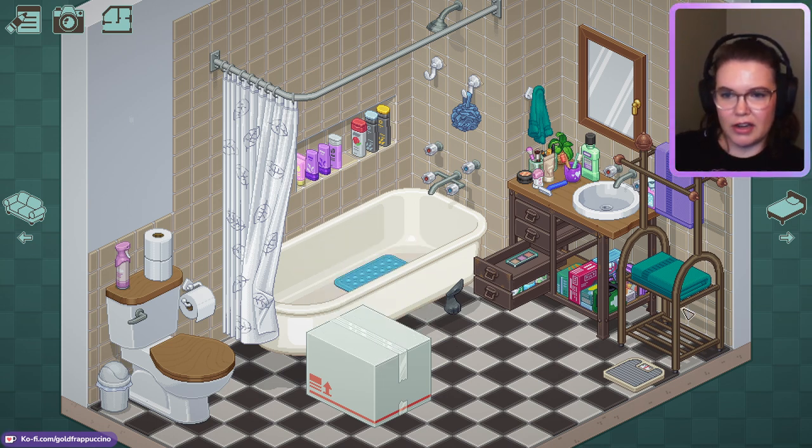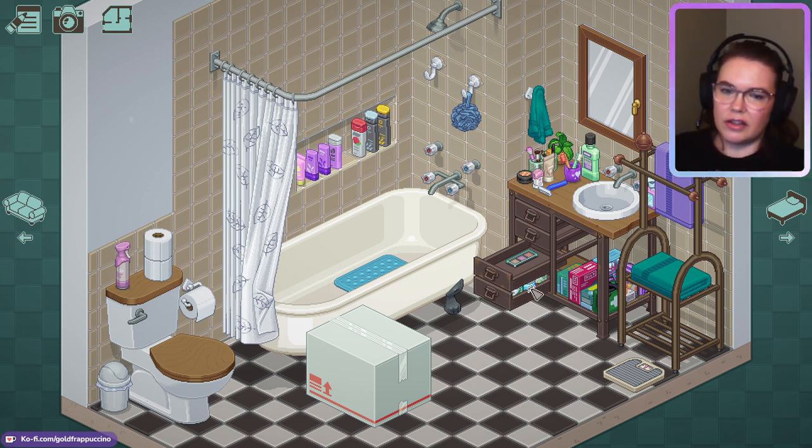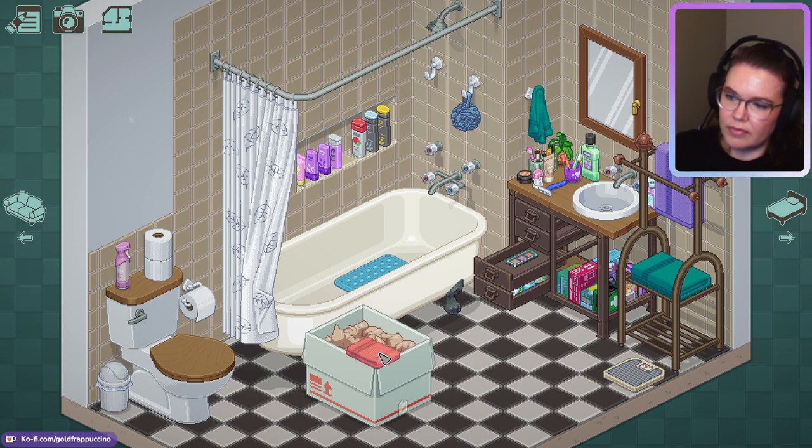Oh, I just realized we got a nice little towel rack. Didn't have that before. Oh my gosh, they have a menorah. They do, yeah. I think at the very beginning of the game when they're a kid, the first level, you see like a dreidel. And I think they still have it. I just don't know where I have it right now.